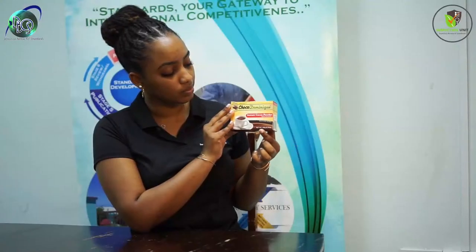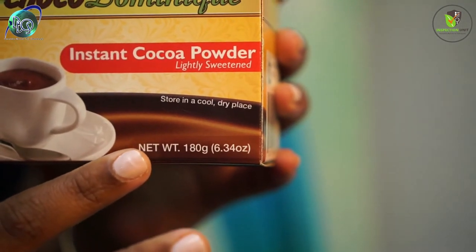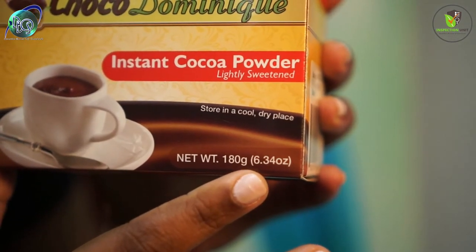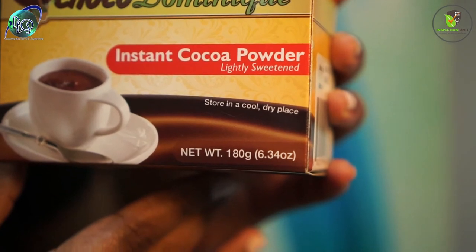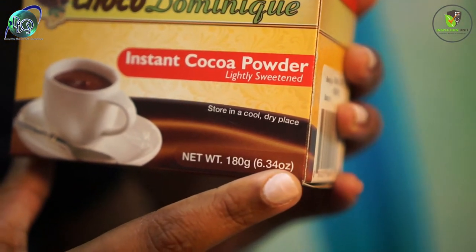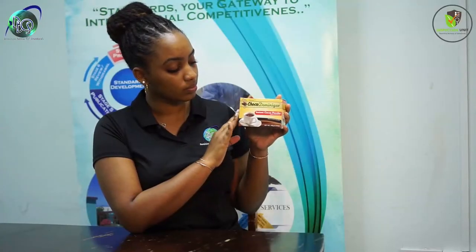Net content. Shall be declared in the metric system, liter, gram, immediately followed by the imperial system in brackets, ounce, pound, gallon. A food packed in a liquid medium shall carry a declaration in the metric system of the drained weight of the food. Example, tuna in water.